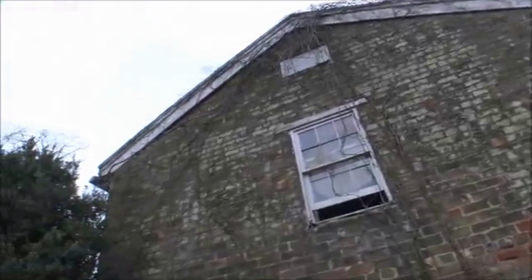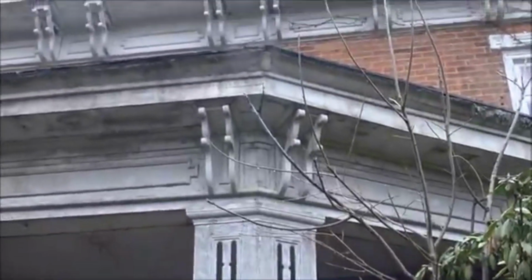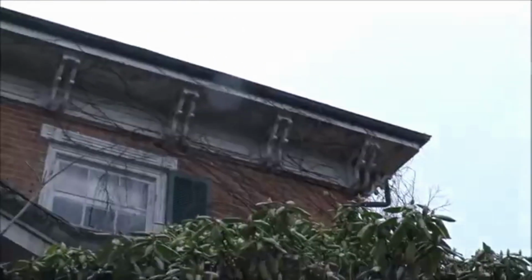They had like a little toilet area outside for some reason. It must have been a storage thing they converted over a long time ago. This is cool. Wow, it's amazing. But now you can't see the front of the house? You can't see any of this now.